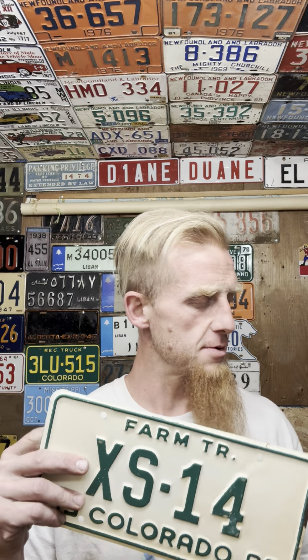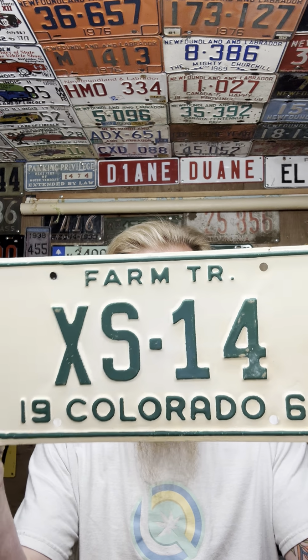It's white and green, and it ain't Saskatchewan. Oh, Marty sleeves. Oh, it's even got the paper still. Check that out. Farm trailer or farm truck, 1960 Colorado. XS14. I can't even speak. Anyways, that one's pretty cool. We're gonna throw it on the wall.